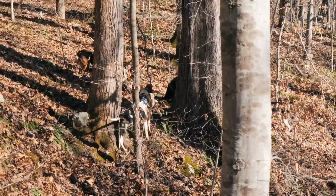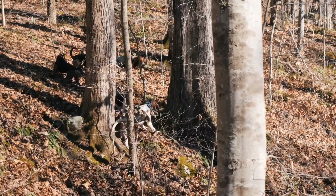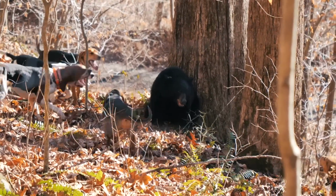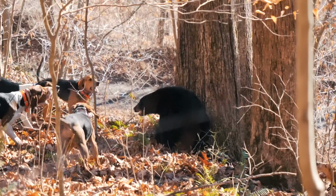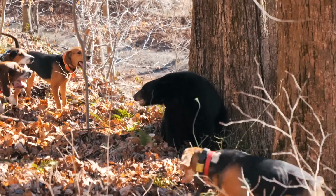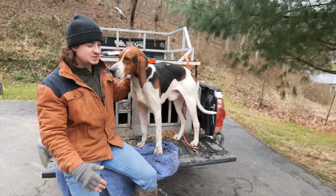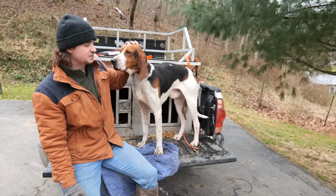And Tron had a good season. He's my tree power. He puts the pressure on the tree. He runs the catch, and he'll put the teeth to him to get him to climb. So I like Tron a lot. I didn't take him out west cat hunting this time. I just took Bliss and Brother. Brother you're about to see next. But not much has changed with Tron. He's still my good old boy.